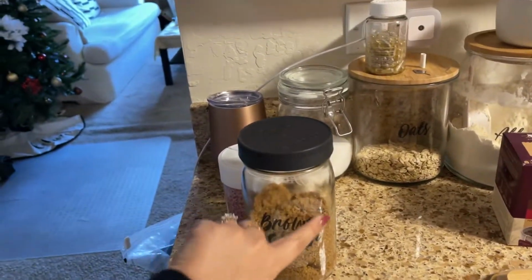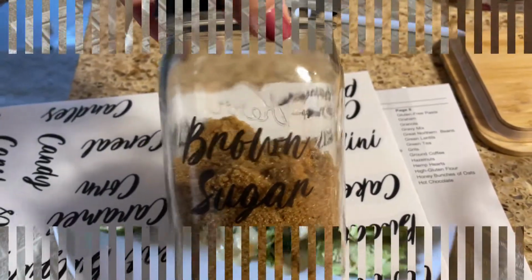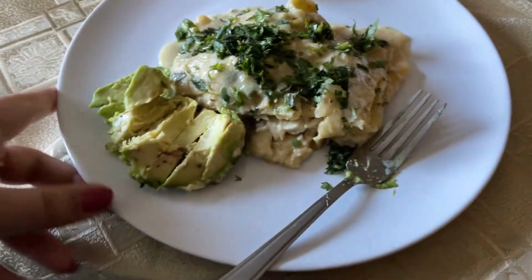And it actually works really well when washing the dishes, like it doesn't come off. All right, so for today's lunch, I ended up warming up half of the chicken enchiladas from Trader Joe's.